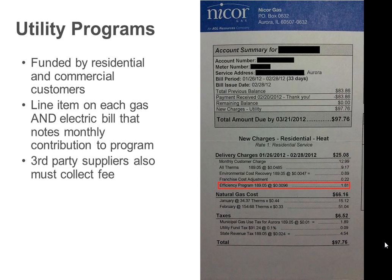The rest of the incentives that we have are primarily driven through the utility programs. All these programs work a little bit differently from each other, but for the most part, they're pretty much the same. By that I mean that the utilities have a fund source that they use to pay these various rebates for high efficiency. That funding comes from the ratepayers themselves. So on your utility bill, if you look at it, you will find that you are paying into this program both residentially and commercially. For example, on the screen right now is my Nicor gas bill.